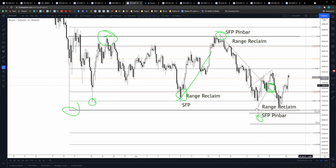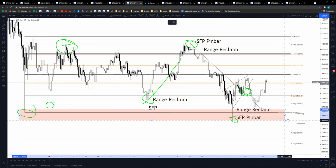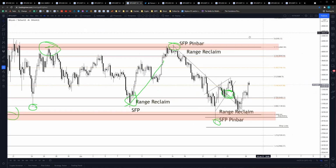I think any professional trader or any half educated trader will say you buy support, right, and you sell resistance. You short resistance, you long support. I've been doing that this whole range, and it's been working out fantastic. So I'll keep doing that while we're in the range.